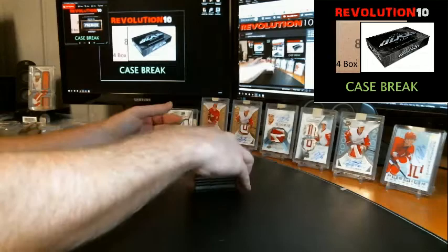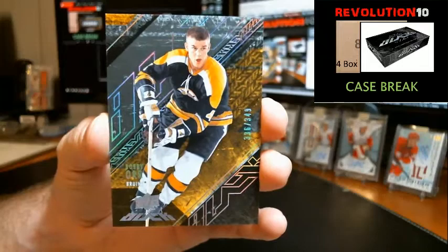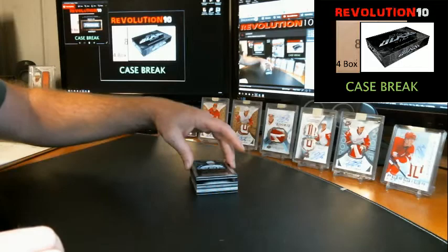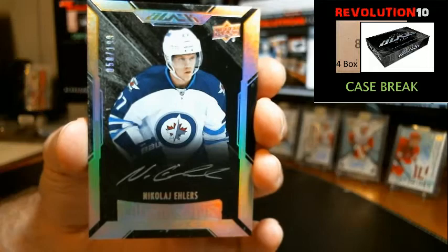Good luck. Base card numbered to 349 going to the Bruins, Bobby Orr. Wow, this is nice. Lustrous Rookies auto short print, numbered to 199. Very nice. Going to the Winnipeg Jets, Nikolaj Ehlers, 50 of 199. Nice break for the Jets. A couple of Ehlers rookies.